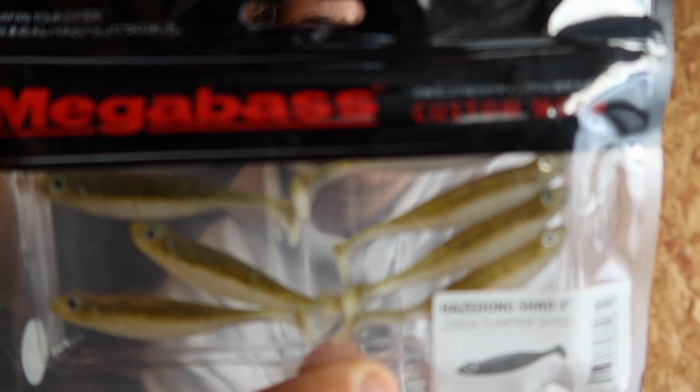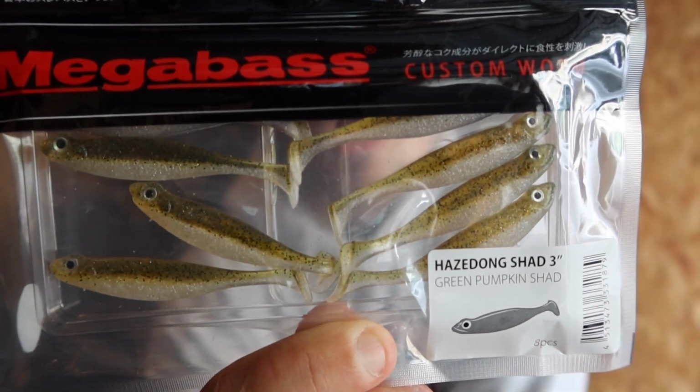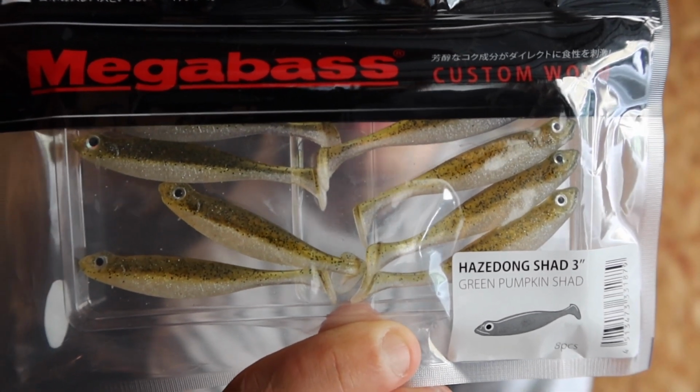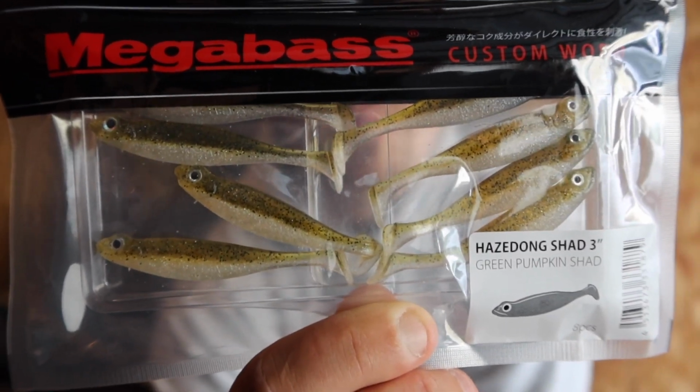But lately, I've been throwing these Mega Bass swim baits. I call them Hazedong shads, whatever you want to call them. Regardless, I've been throwing this size in particular, the 3-inch green pumpkin shad, and absolutely killing them. That has worked on Old Hickory, on Tim's Ford, and on Dale Hollow, particularly this time of year.